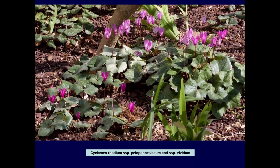So well worth growing. When you go to tuber, it's tiny, about the size of a pea maybe, a little bit bigger. They're a tiny bit less hardy with us, so I plant them about 8 inches deep. All the other cyclamen I plant no more than 1/2 inch deep. These guys want to go deeper.